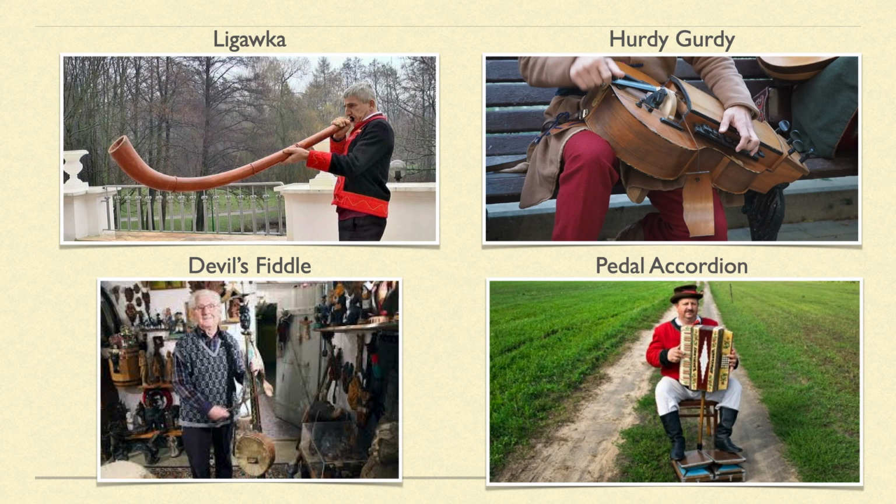Okay, that was the hurdy-gurdy, which is played by rotating a built-in crank. It's a stringed instrument. And another is the pedal accordion, which is played sitting, and you play it by pumping the foot pedals.